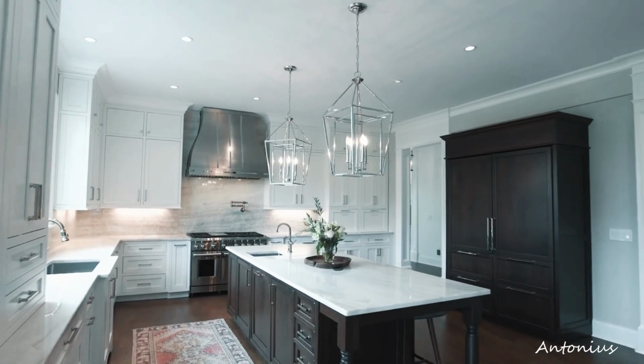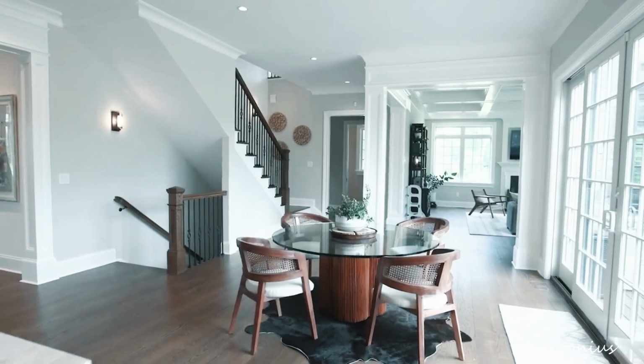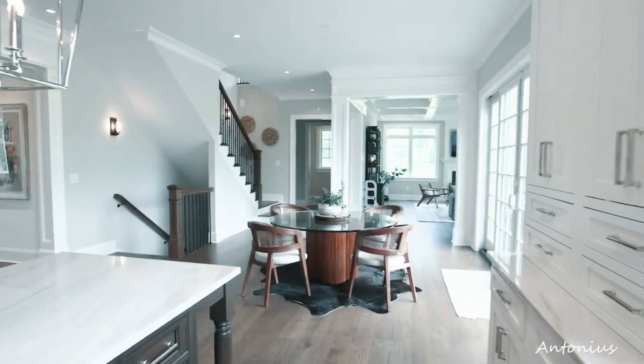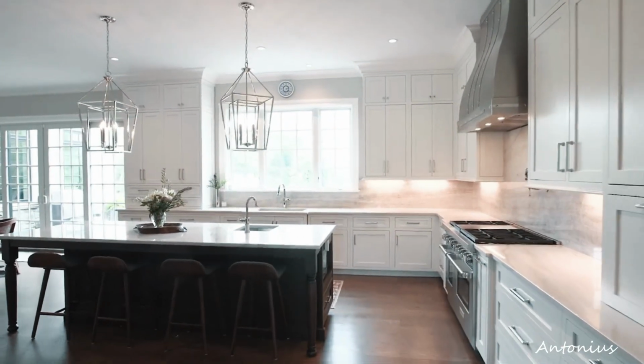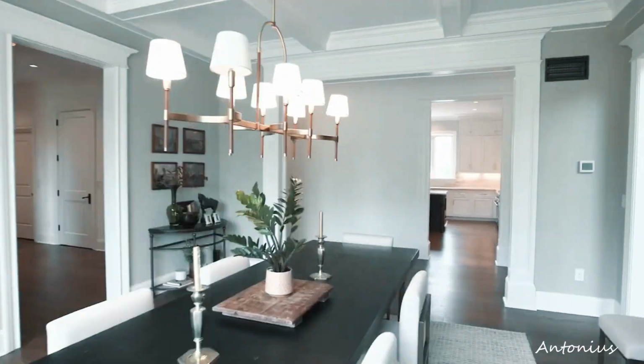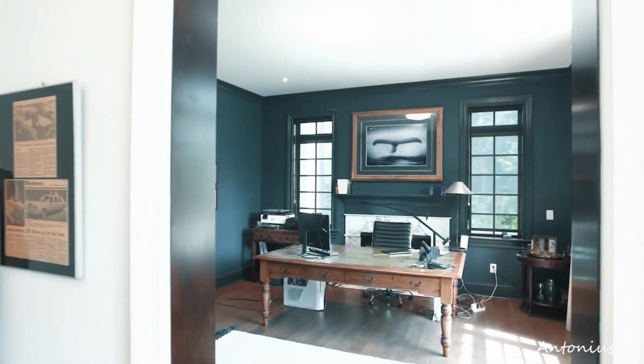The gourmet kitchen, a culinary haven boasting top-tier appliances and exquisite craftsmanship, becomes a focal point for both functionality and style. The living areas, adorned with tasteful furnishings and architectural details, offer a perfect setting for both intimate gatherings and grand entertaining.